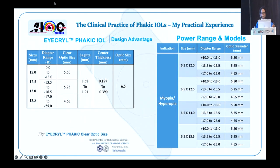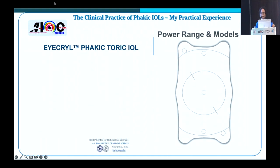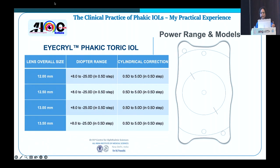So here you do see a lens with a 6.5 sized optic diameter that gives you good pupillary coverage here, gives you a good range, and the added advantage which iCryl offers is that they always give you a backup lens here. So it makes the surgeon a little more stress-free here. In case something goes wrong, you do not need to postpone the surgery, and you would be able to have a backup lens for your patients here.